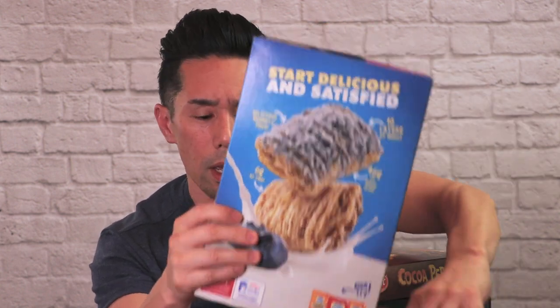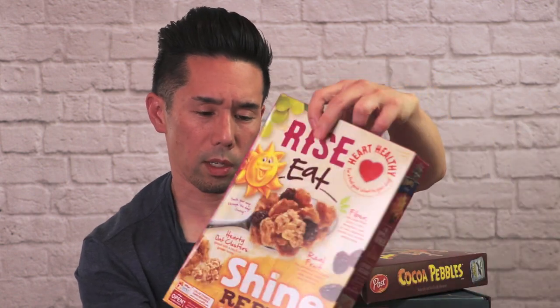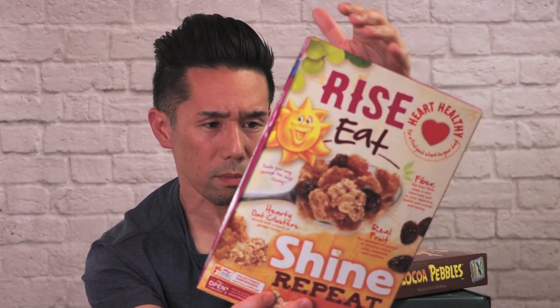So I started going into my cupboard and pulling out all the various cereals, and Frosted Mini Wheats, they just do a close-up. This is their blueberry. This is their strawberry. Raisin Bran is doing a close-up of the bran and the raisins. Cheerios is doing a close-up of the oats.